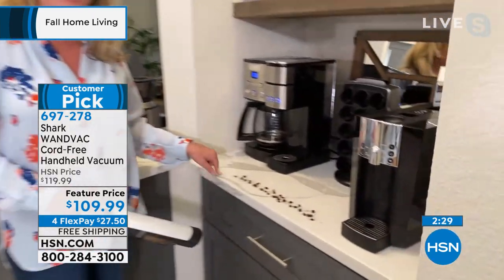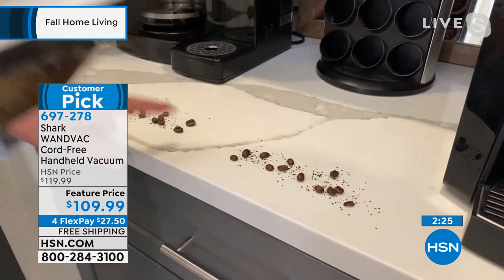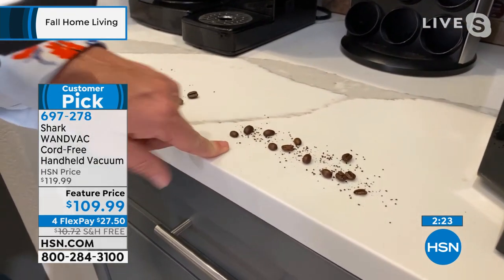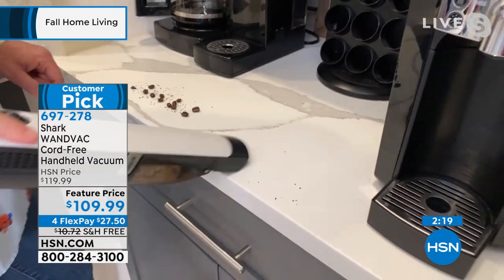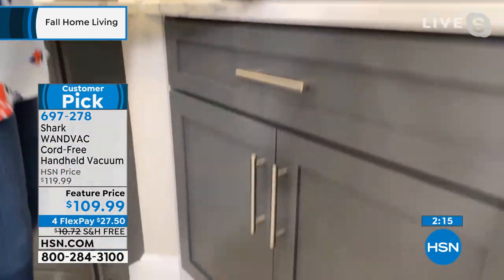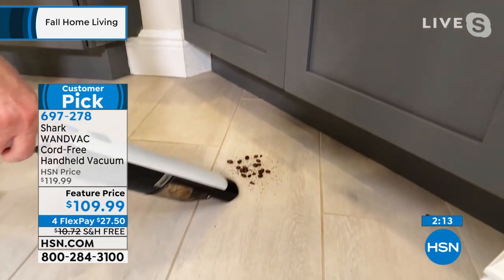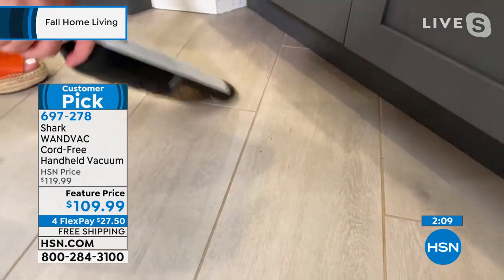Look at this, my coffee system right here. Look at the precision, Marlo. Not only are we talking about the big coffee beans, but the coffee grinds as well. Look at nothing in the middle. Look at that. That's the power of the Shark right there. Now get down low. Oh, look, somebody spilled something. Let me pick all of this up right here.